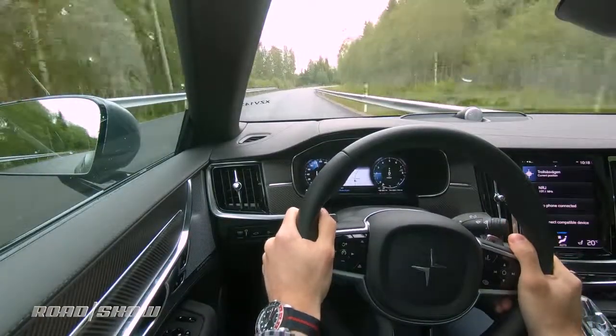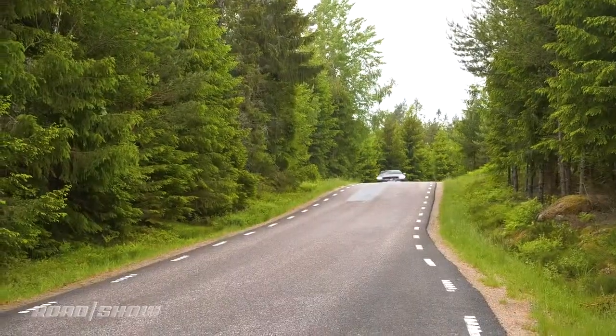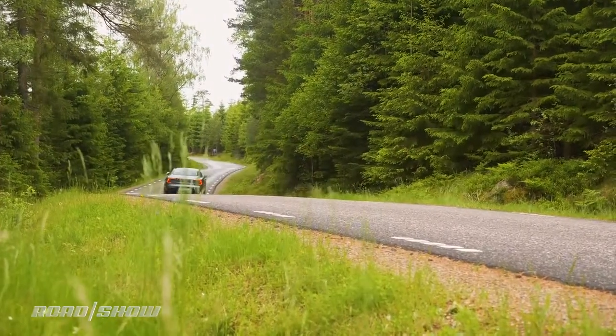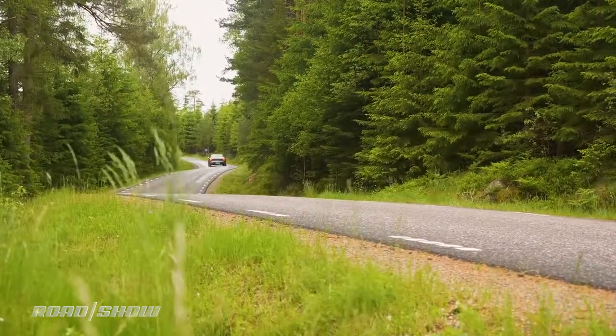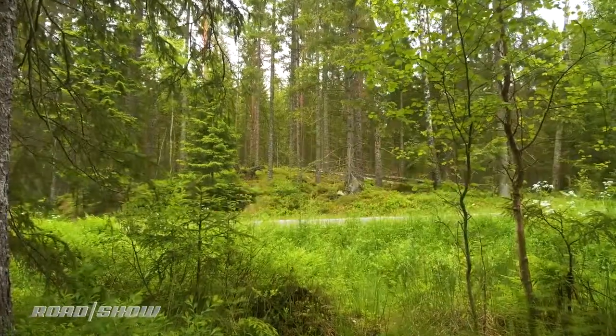Yes, the car is firm, but it's not punishing, and when it comes over a crest or over a bump, it just settles immediately. And you just feel like you can get right back on the power again and dive right back into the next corner. It feels really, really well balanced, especially for a car that weighs as much as this one does.